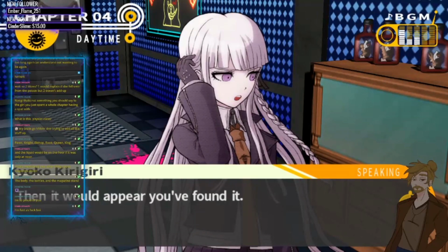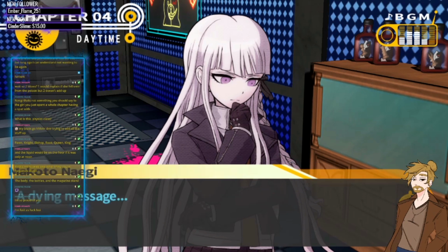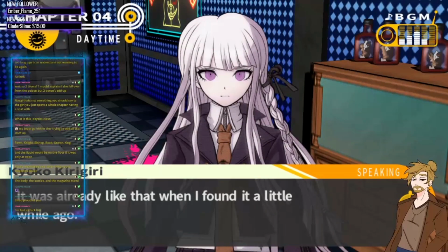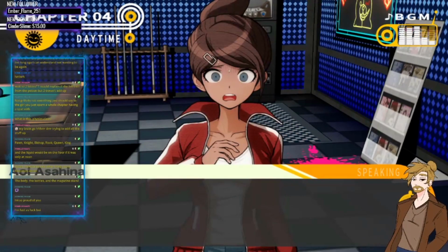And it would appear you found it. So this is indeed a dying message. Someone used their fingers to write it. But we already confirmed that both of Sakura's hands are totally clean. So, who would have written it? Clearly, I'm not the one who put it back upside down. It was already like that when I found it a little while ago. I made sure to put it back exactly the way I found it for the benefit of others who might come looking.